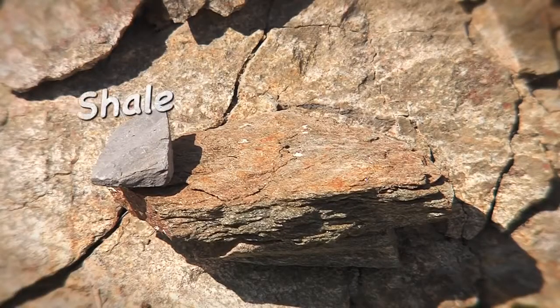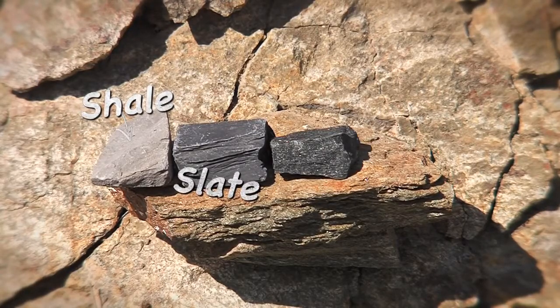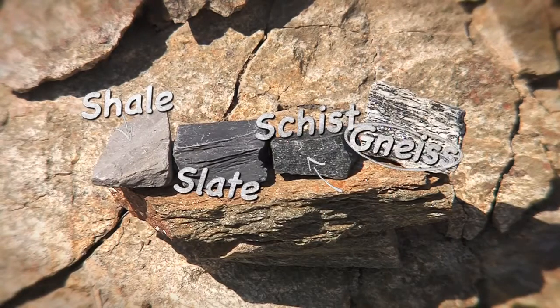This is the sedimentary rock called shale. When you add heat and pressure to it, it will become a metamorphic rock we call slate. Add heat and pressure to the slate, it becomes schist. Add heat and pressure to the schist, it becomes gneiss.